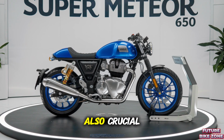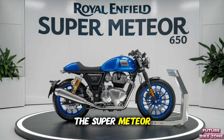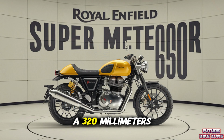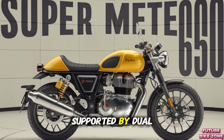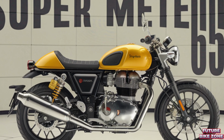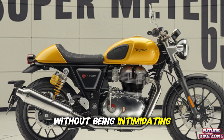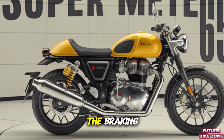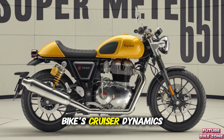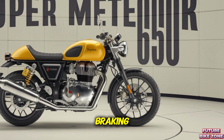Braking performance is also crucial for a bike of this size and weight. The Super Meteor 650 comes with a 320 mm front disc and a 300 mm rear disc, supported by dual-channel ABS as standard. The brakes are progressive, offering a strong bite when needed without being intimidating for newer riders. Royal Enfield has made sure that the braking hardware matches the bike's cruiser dynamics, giving you controlled and safe stopping power even under heavy braking.